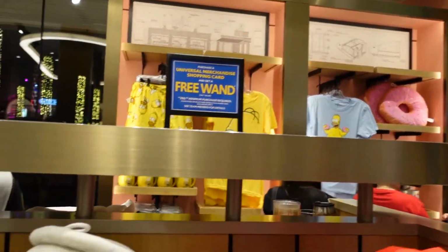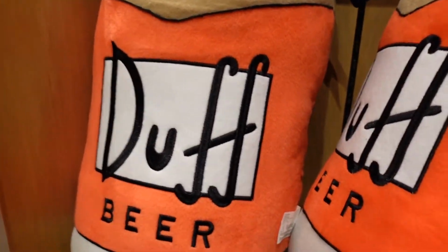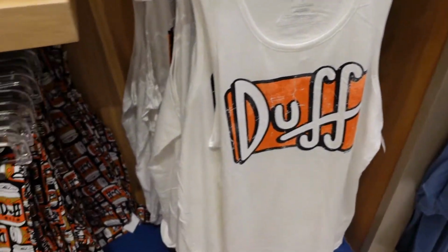A bunch of Simpsons stuff, like you get your very own Duff beer can pillow, or hat, or tank top, jungle pants. Part of me kind of wishes they would sell the Duff beer in the store. It's very busy, and I could use a drink.